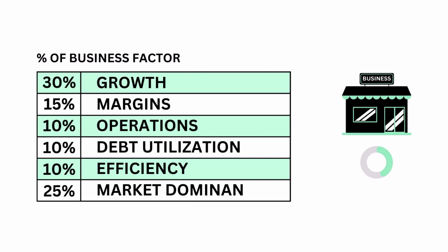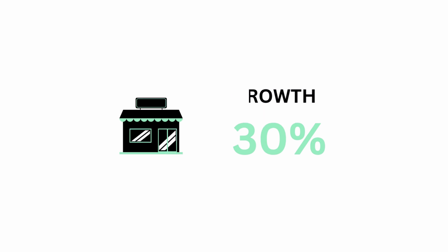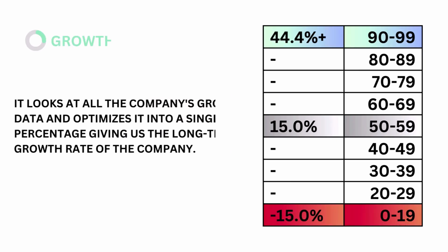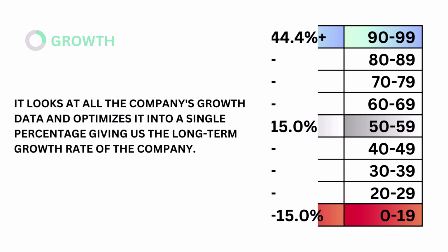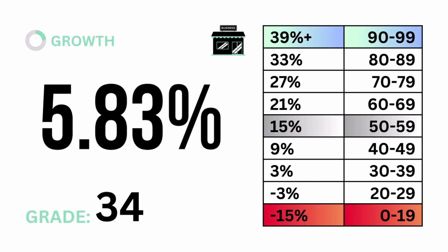There are six metrics that make up the business factor, from growth and efficiency to market dominance. Each are weighted based on importance to the business. First, growth, which accounts for 30% of the business factor. Growth looks at all the company's growth data and optimizes it into a single percentage, giving us the long-term growth rate of the company. The models tell us that a growth rate of 15% is considered average. Here's our long-term growth rate and growth grade.